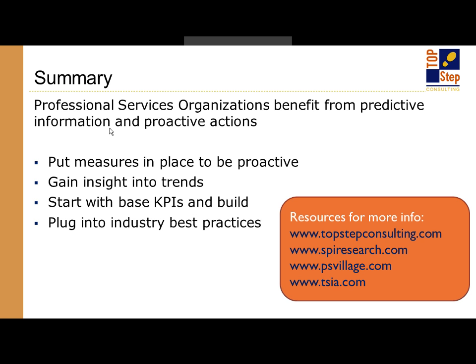There's other resources that you can go to find more information about KPIs. Of course, our website has a lot of information about the PSA-based measurement of metrics. But other organizations like SPI Research, PS Village, TSIA, all of these are very focused on professional services organizations and have a number of resources that you can plug into or leverage to understand more about the services measurement organization and the KPIs that will be helpful for you.